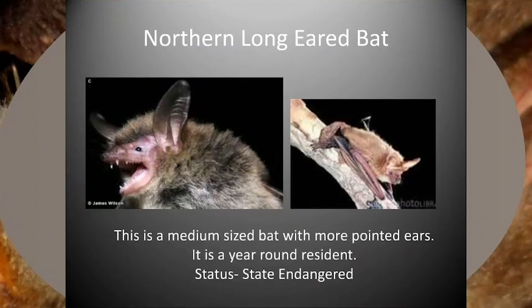The northern long-eared bat gets its name from their slightly larger ears, which extend just beyond the tip of the nose when laid forward. Northern long-eared bats have fur similar to little brown bats, but with less variation in the tones of brown. In the summer, northern long-eared bats inhabit forests and woodlands with smaller maternity roosts. In the wintertime, they will hibernate in caves or mines.